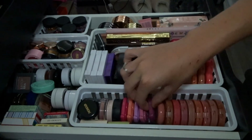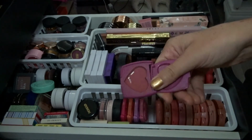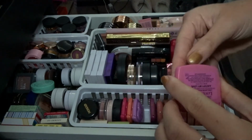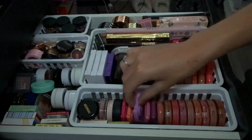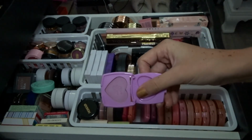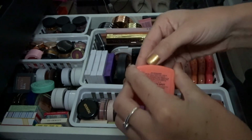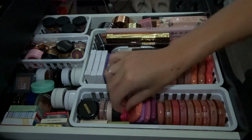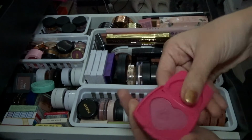Then I have my Too Faced minis. This one's in Your Love is King. I also have pan on that one. This one is Justify My Love. I think most of these came in a set all together. This one is Dream Lover. This one is Love Hangover. And then this last one is Crazy in Love.